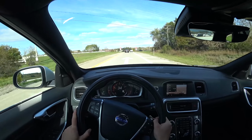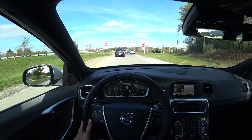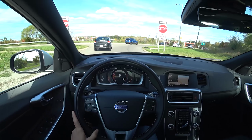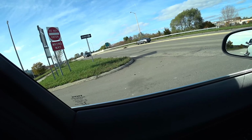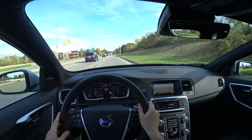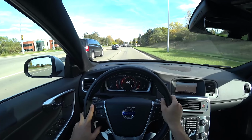That's kind of the thing about this car. One of the main reasons why I like it is it's just kind of a little bit greater than the sum of its parts. There's something about it, the way it feels, the way it looks, the size, it's all just right. I just like the way it drives.